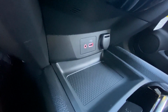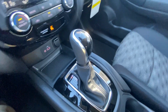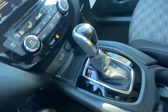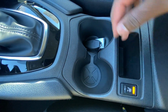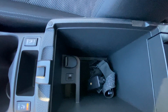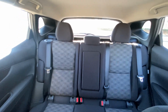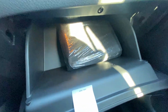And then down here we have a USB-A charging port as well as an aux input and a 12 volt. And then our shifter here, you just hit the button, reverse, neutral, drive, and then you can go over here to shift the revs of the CVT manually. Then we have cup holders, a little storage here, and then 2-stage heated seats for the driver and front passenger. And then center console cubby space along with another USB port. And there's a view of the back seat from up here. And here's our glove compartment with owner's manuals.